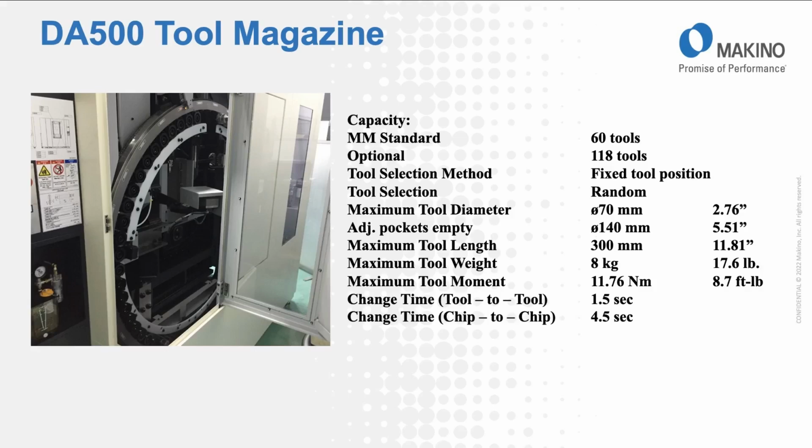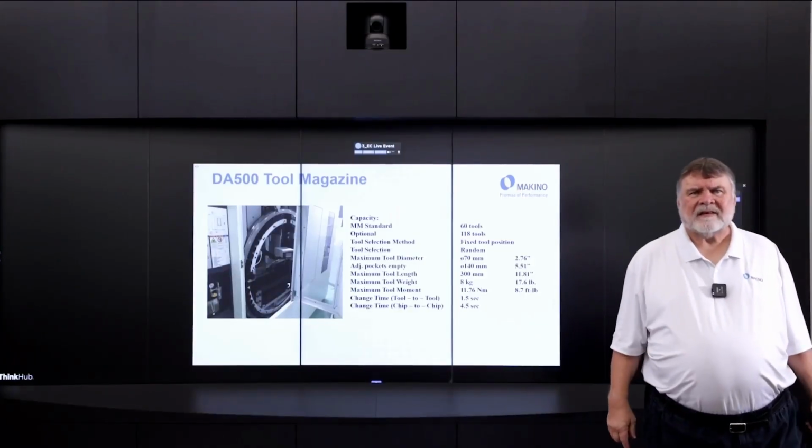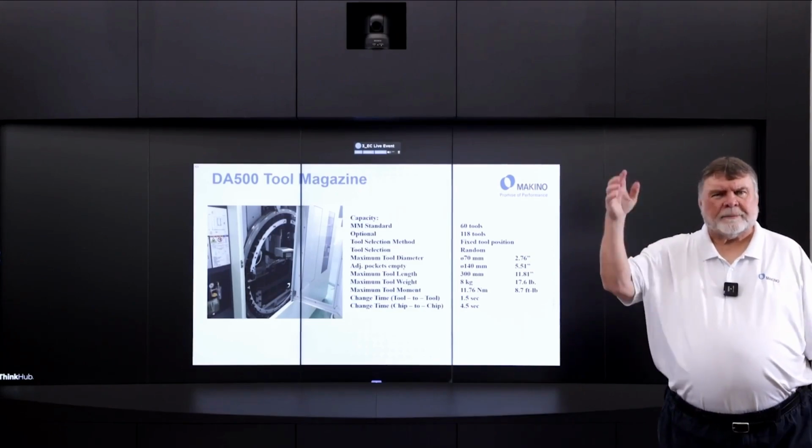Let's talk about tools. If you're familiar with the DA300, the DA500 has the same thing. 60 tools is standard, 118 is optional. And you can see here we go up to 70 millimeter diameter standard, 140 with adjacent pockets empty. You're looking at 300 millimeters long and about 8 kg. It'll change a tool in about 1.5 seconds. That's tool to tool.